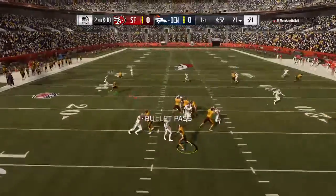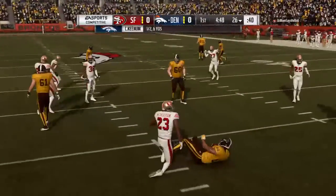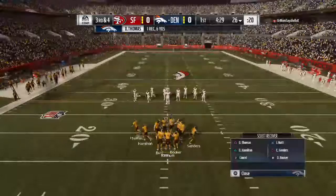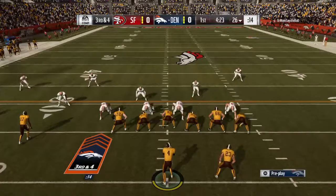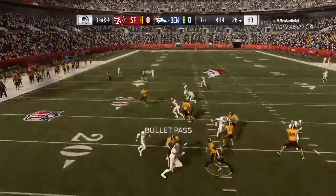Keenum will try again on second down. And he will find his man for the first time, Demaryius Thomas. And he's able to get up here to the 26. 6 yards is the pickup, and that'll lead to a third down. One thing we do know, he's going to get his catches. So as they move forward defensively, got to continue to focus on not giving up the big play when he does catch the ball in the secondary.